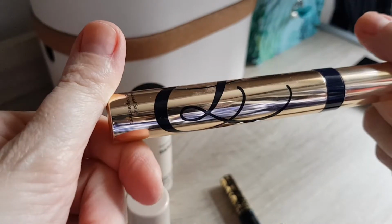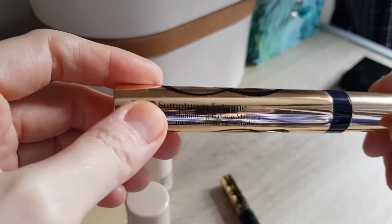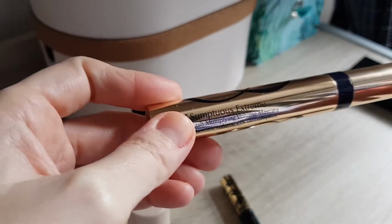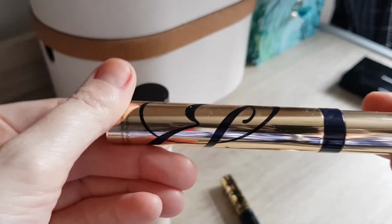Mascara is still the Estee Lauder one, still going on. I think we're over 3 months now that I use this one, but I usually use mascaras until I find they're dried out. It's slowly drying out though, but it's still going. So whoopsie. So I will just continue going.